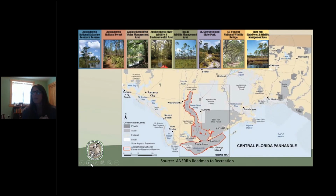All right, so here's the context. I took this map from ANERR's Roadmap to Recreation, which is a pretty awesome resource for visitors. Here is the Apalachicola River Wildlife and Environmental Area along the lower reaches of the Apalachicola going into the bay. It's surrounded by a lot of public land. I've got a list up here from that Roadmap to Recreation of all the various public lands, state and federal. There's 500,000 acres of the national forest, 200,000 some of Tate's Hell, and then the Apalachicola River together with the lead parks from FWC and the co-op areas. It's about 100,000 acres. And that's not including all the other acreage from Box-R, the state parks, the national wildlife refuges. So it's part of a pretty big complex of protected lands.